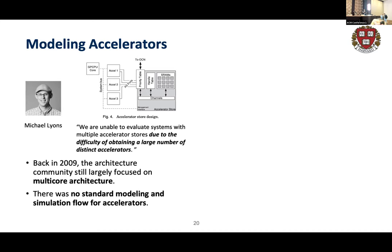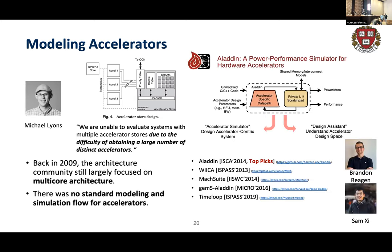Back in 2009, the computer architecture community still largely focused on multi-core architecture, where there were no modeling or simulation infrastructures for thinking about accelerators. That really inspired us to think about how we capture accelerator behavior as an architecture. Together with Brendan Reagen and Sam Xi, we worked on developing one of the earliest generations of simulation and modeling tools to capture the behavior of accelerators at the architecture level.